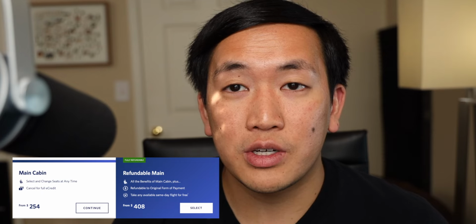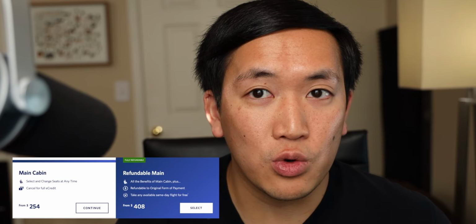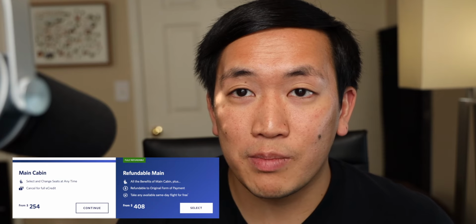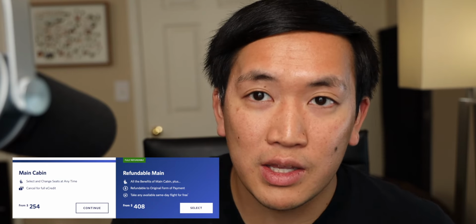Or when you check out, maybe you're booking a flight and it'll ask you the option, do you want a refundable ticket or do you want it non-refundable? And choose the non-refundable option because you know you have this benefit and you can save a little bit of money and put that back in your pocket.